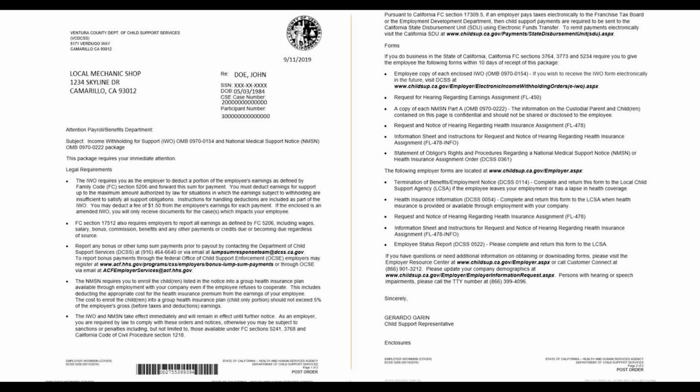Then they jump ahead to the next bullet point and move over to the NMSN. You're going to see that Part A is a copy. The copy of Part A is what you're going to give to your employee. Now, when we get to that point a little bit later, you're going to see that Part A is something that the employer fills out, but it has a lot of relevant information about what the employee's medical plan coverage is, what children are going to be covered, things of that nature.